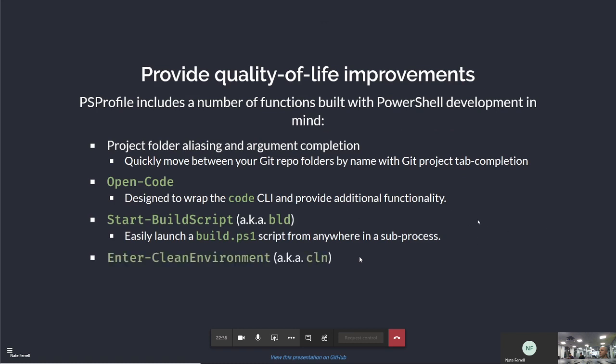And then Enter-CleanEnvironment. This is similar to Start-BuildScript, but this will simply drop you into a child process. It adds some PSReadLine settings to give you history search, things that I always miss as soon as I do PowerShell -NoProfile, and then gives you a special simple prompt that makes sure you're aware that you're in a quote unquote clean environment. You can specify to import the module that you built in your current directory, and it'll import it, so that's really the only thing that's available. Or you can just enter a clean environment and start running Pester tests or what have you without worrying about having anything else already there interrupting that expectation.